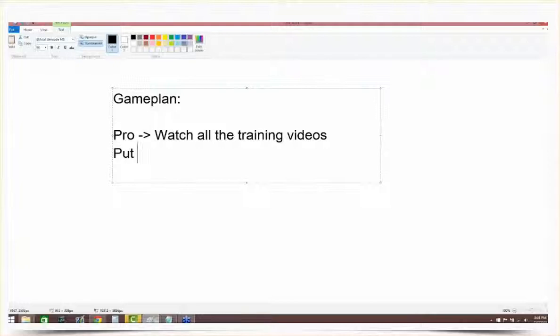And this is what you need to do. Watch all training videos, and put up your first listings manually. You're not going to use any software. You're just going to do it the way the training videos show you, as if no software exists. This will help you understand eBay's process, and what you're doing, a lot better.